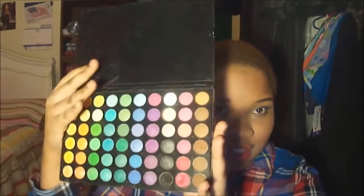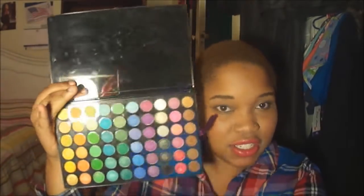So my first palette is going to be my 120 palette, second edition, and this was my first 120 palette when I started getting into makeup. So I just bought this 120 palette because I love all the colors that are in here, and this is what the colors look like. This is the first tray.